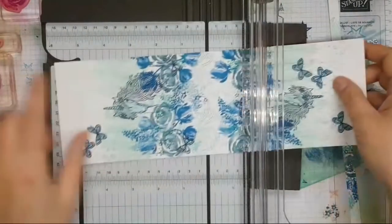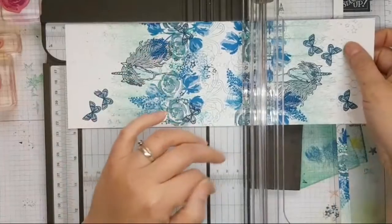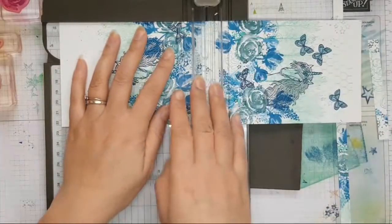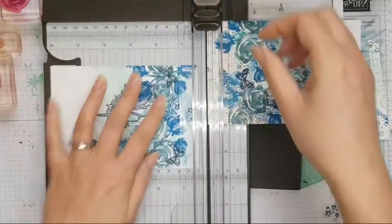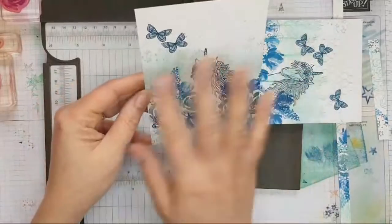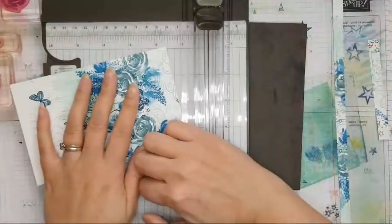So that we can keep these for another day. And I'm deliberately cutting them so they have a little bit of white space at the top. Because I could cut them further down, but I think it's quite nice to have that sort of breathing space with the little splats.